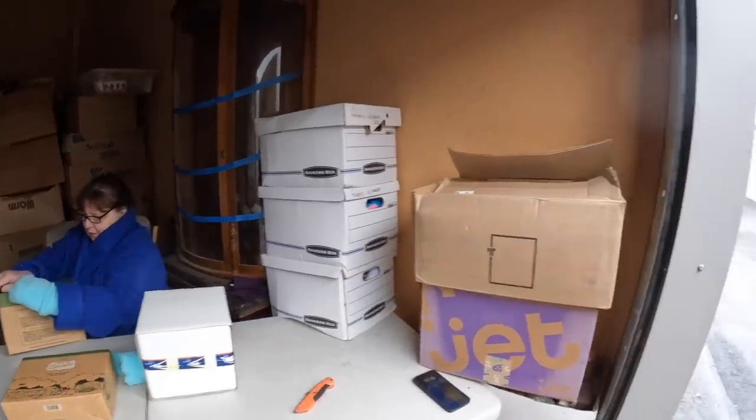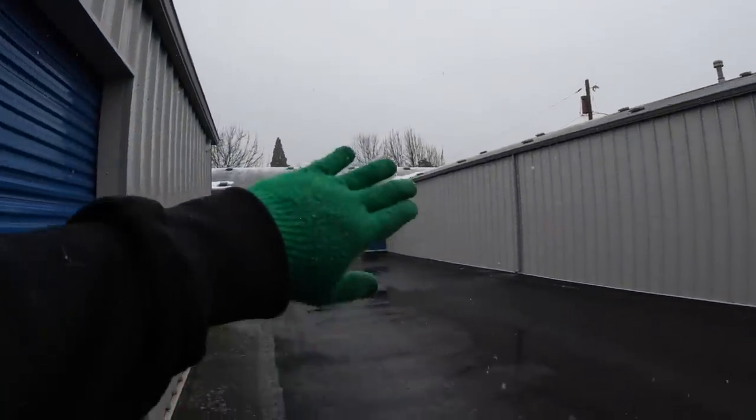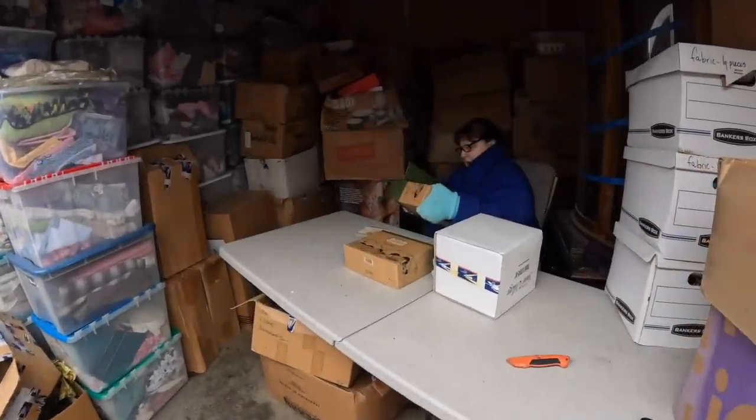Do you guys want to snow check real quick while she's doing that? Snow check. Not as much snow as an hour ago. We've been here for about 2.5-3 hours, so not too bad.